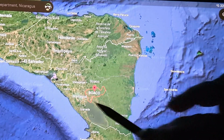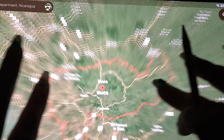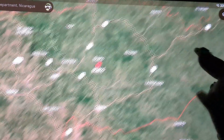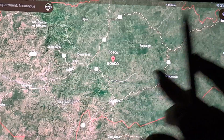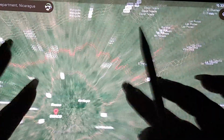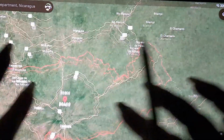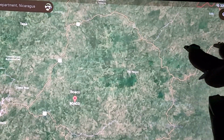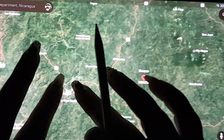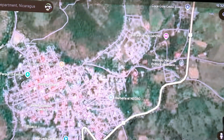And as you can see, we're here in the middle of the country, and you can just tell from this how green it is. How lush, right? You can see all the little ranchy bits around. It's not quite as green, but that's okay because the rest is very, very green, isn't it? So let's start off in Boaco itself. Here's the city. Tiny and quaint.